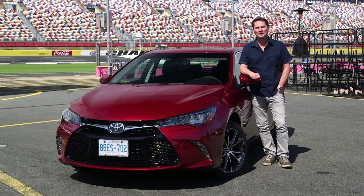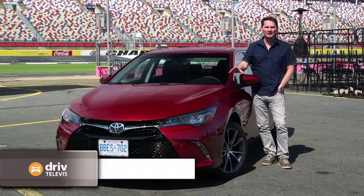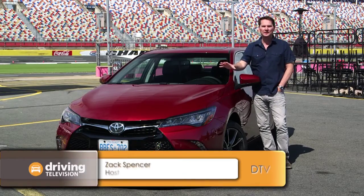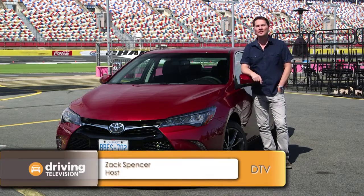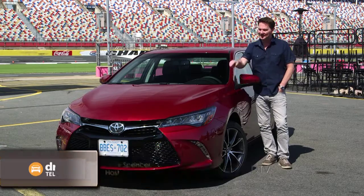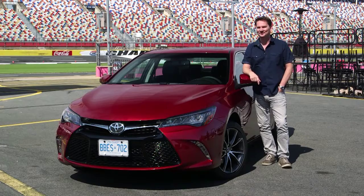This is the all-new 2015 Toyota Camry, heavily refreshed, all new sheet metal on the outside, improvements to the way it drives, and to showcase it, Toyota has brought us here to Charlotte Motor Speedway to even take this car out on the track.